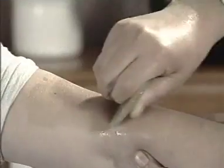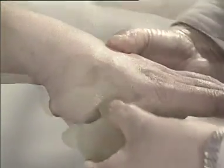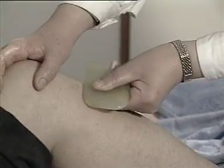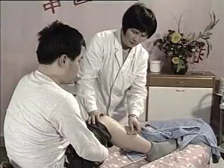Scrap Qu Chi on the forearms. Scrap and knead He Gu. Scrap Zu San Li on the legs.